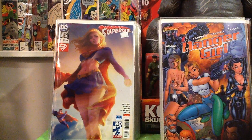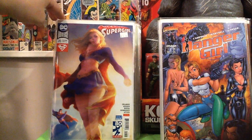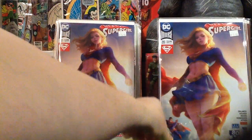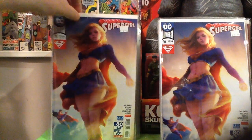And then just some current pickups. Been still picking up the Art Germ covers. Supergirl #20. I grabbed two of those just because the covers are amazing.